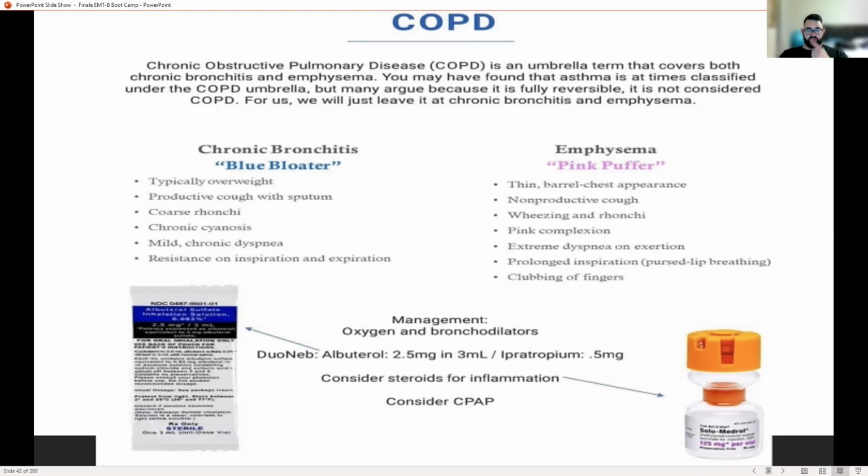Blue bloaters are overweight. Remember that chronic bronchitis is your blue bloater. Emphysema, that's your pink puffers: thin, barrel-chested, non-productive cough. That's pretty much baggy lungs. They can't really squeeze all the air out of them anymore. They have a kind of pinkish complexion, extreme dyspnea on exertion, prolonged expiration, pursed lip breathing, and clubbing of the fingers. Clubbing of the fingers actually just means they have chronic hypoxia. It's a sign of chronic hypoxia.